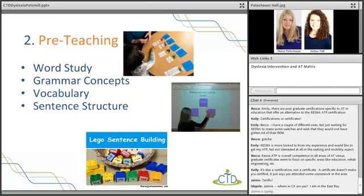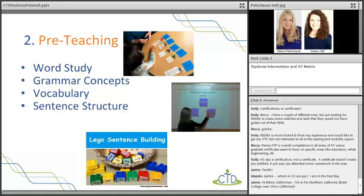Sorry. I was going to say there are some other biggies as far as accommodations that Kelsey's going to speak about. Another really big one out of the 5 is pre-teaching, and I would also say post-teaching of information. A lot of the students that I've worked with who experience dyslexia or reading-based disabilities really benefit from word study, going over grammatical concepts, vocabulary, that sentence sense, syntax, sentence structure, and understanding some of the complexities of those prior to diving into an activity or a reading.